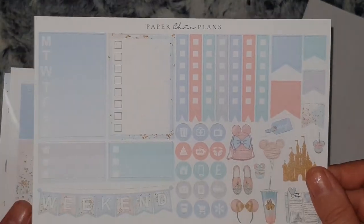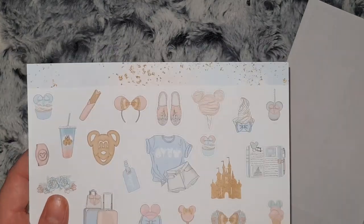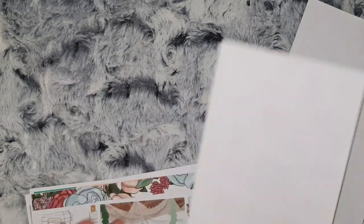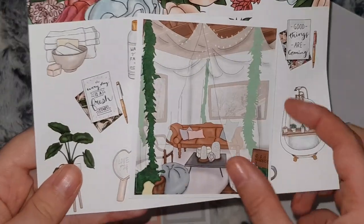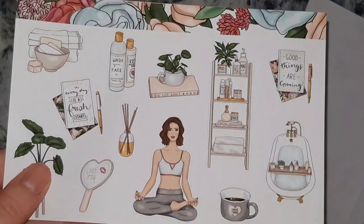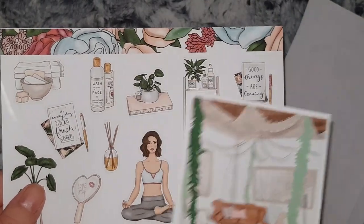I was then very lucky to get the functional sheet, bottom washi, and deco sheet for her Disney kit. So I do have another order coming from her because she had a sale on. So I ordered the full box sheet by itself. I then have this full box and this deco. Not quite sure if this goes with this kit, but I thought it would.